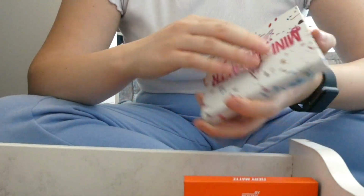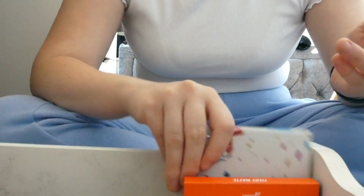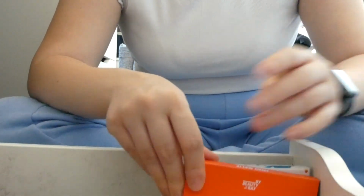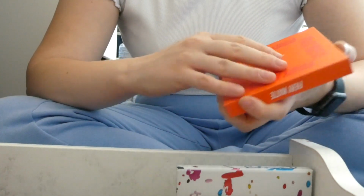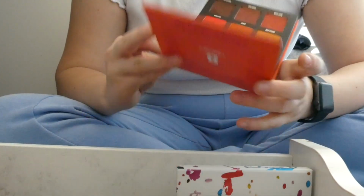And then a palette I don't want to bring too much attention to. It's the Mini Breaker from Jeffree Star. I've literally not even used it. I'm going to keep it because it was a gift, so that one can stay. This was my favourite eyeshadow palette for the longest time. It's the Fiery Matte palette from Beauty Bay. I love this. This is staying.